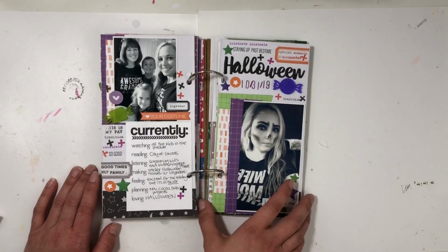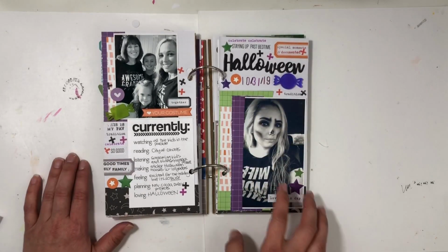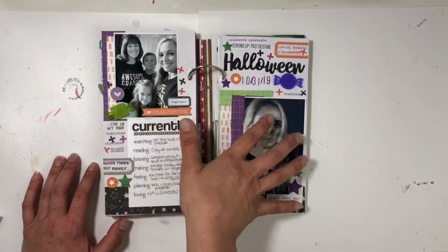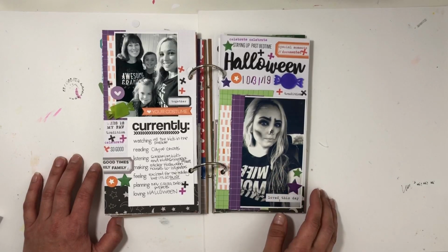This one was really, really fun to put together. It's still kind of funny to me that I have this serious, spooky, I don't know. It's very different. The two photos are very different from each other. And I think that's pretty funny.